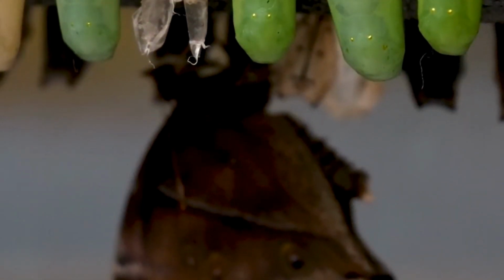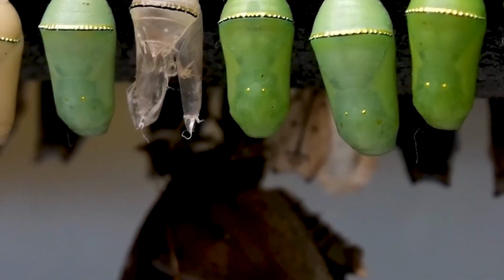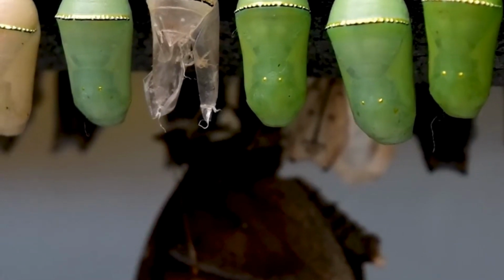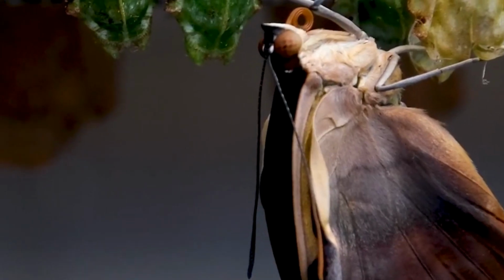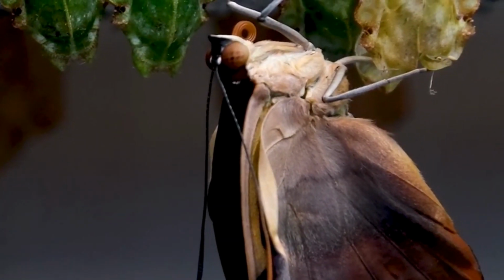As the moment of emergence draws near, the chrysalis becomes almost transparent, offering a glimpse of the butterfly's delicate, folded wings pressed tightly against its body. The anticipation builds as the butterfly prepares for its first breath of freedom. At just the right moment, the butterfly pushes free from its fragile shell, exhausted and vulnerable.